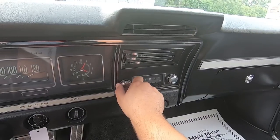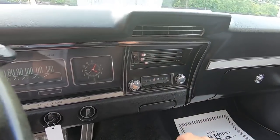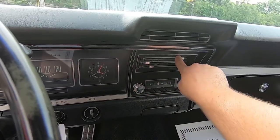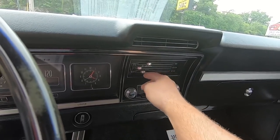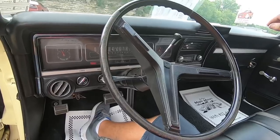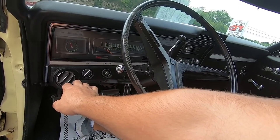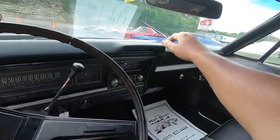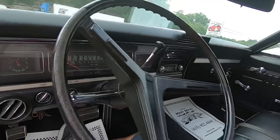Radio. We'll give her a second, see if she cuts on. Blower motor? Don't turn it on hot, put it on cold. AC's not gonna work, I don't believe. Blower motor is nice and strong. No AC, I don't think there was a compressor under the hood. Should have double checked, I don't remember actually seeing that.